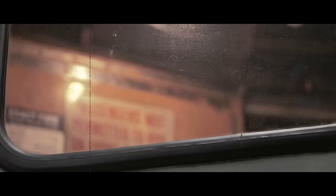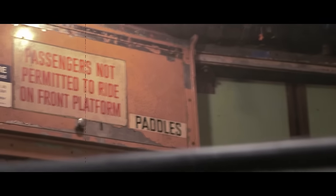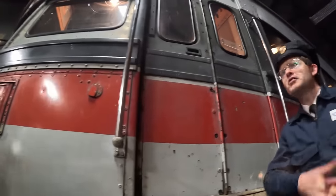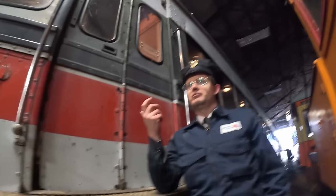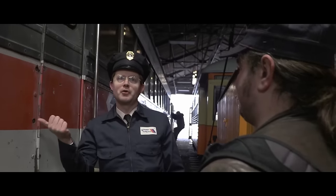I see this box over there, and it makes sense that the passengers cannot be permitted to ride on the front platform. But there's also a sign that says paddles. Is that for unruly passengers? That's a third rail thing. I mean, you could probably double it as use for that, but a paddle is pretty... Think of a ping pong paddle. It's just a little bit more spatula shaped. That's how you isolate this car from the third rail.